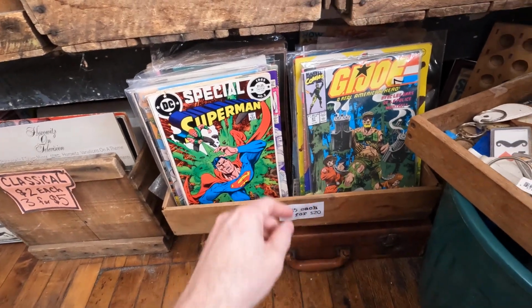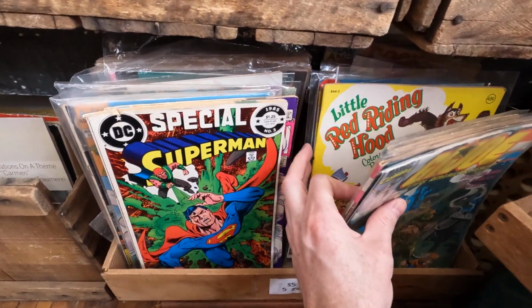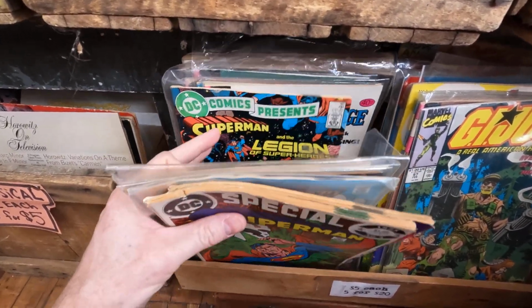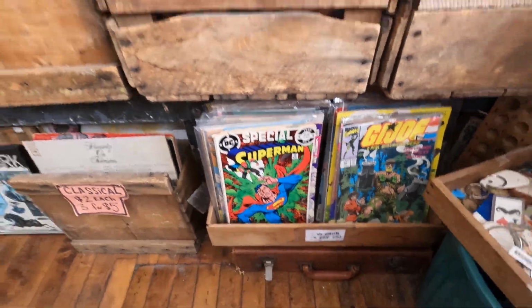It doesn't really matter. More comic books I'm gonna have to dig through. I'm gonna dig through all the comic books on Pop Comics. You can see what's in here. That's 2K. DC Comics Presents number 80. Okay, I really want to dig through those.